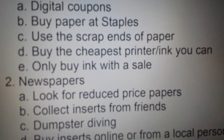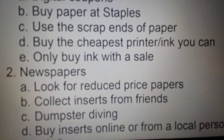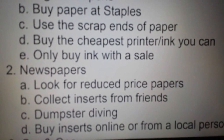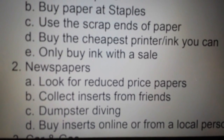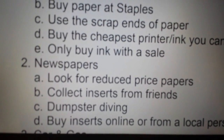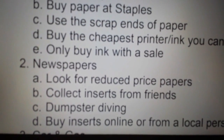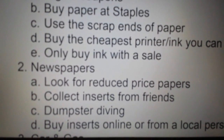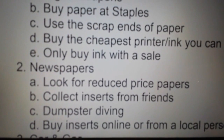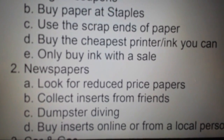Okay, and then I have: buy the cheapest printer and ink you can find. If you don't have a printer already or you need to buy a new one, it doesn't matter. You're just printing coupons, right? So why have a really expensive printer? You want to look at the cost of the ink cartridges before you buy the printer, because you may be getting a really cheap printer and they're giving it away really cheap because the ink costs so much. So be sure to take that into account.